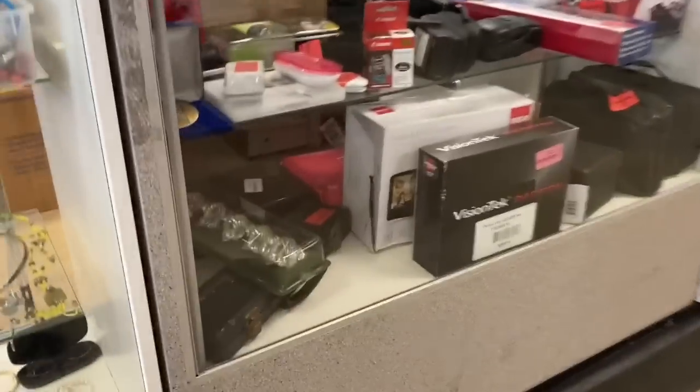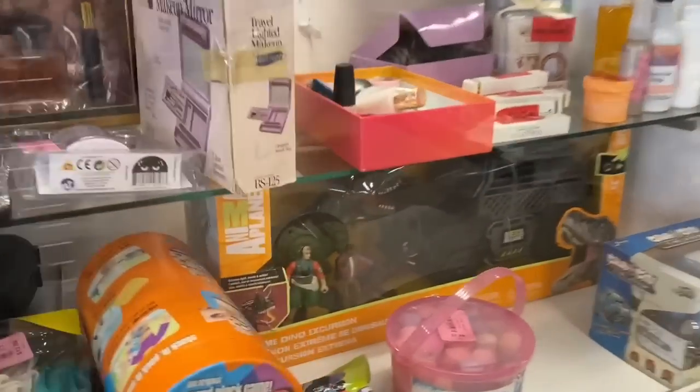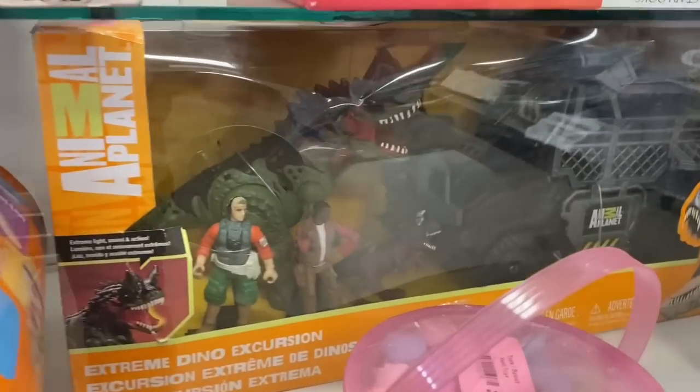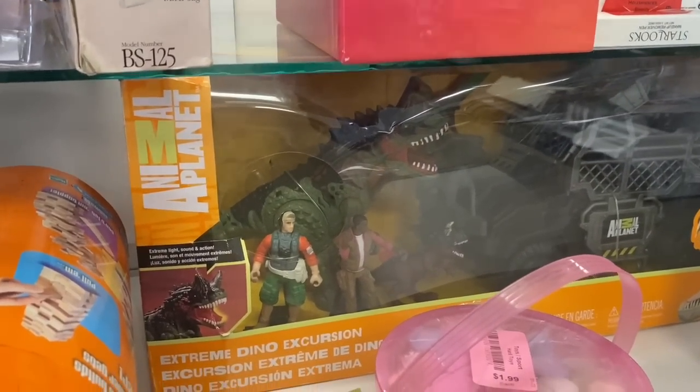All right, kids, you know what time it is. It's time to check the glass case. All right, we got anything in here? No, I'm not seeing anything. And of course, that's still here. And of course, that dinosaur playset is still here because they want $50 for it.